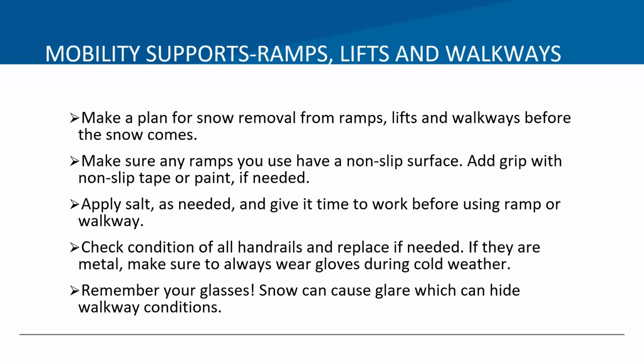Make sure that any ramps you have have a non-slip surface. I know sometimes people will have metal ramps. If it doesn't have a non-slip surface, add some kind of grip tape or some kind of paint. That's good all the time, even just for rain, but especially the snow. Apply salt as you need it and make sure that it has some time to work before you go and use it.